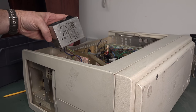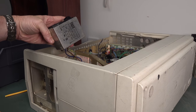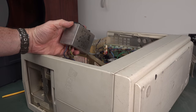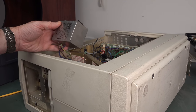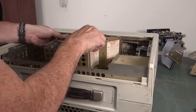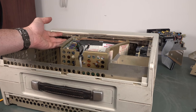Oh, they've left enough lead length on that. Oh, potter, look at that. I wonder if the potter is potted. UL listed, thank you very much. Wonder if there's any reefer caps inside that. That's welded shut. Oh, come to daddy. Yep, oh, look at that. Oh, nah, a couple of cables attached, but you can see, yep, it's all modular.